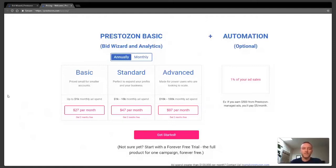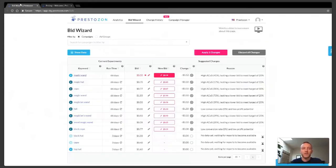And automation, it says optional. So how do you switch it on or switch it off? And maybe in the software you can show which features will be switched off if you don't pay the automation fee. Yeah, let me come over here.